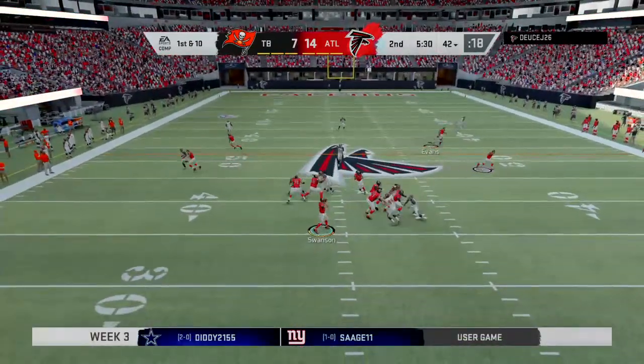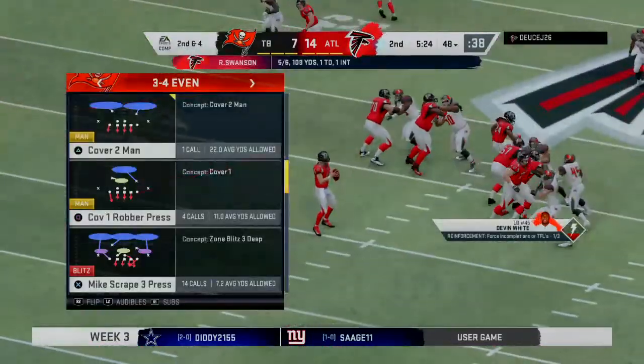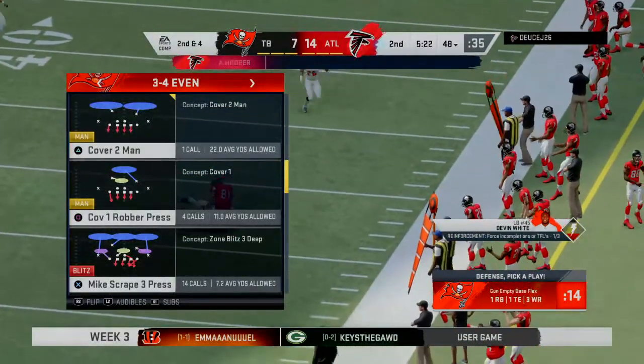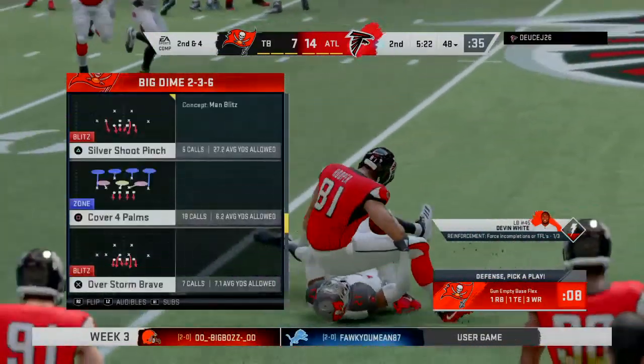Looking to throw. Swanson. And finding the tight end, Hooper. A gain of 6 there on first. Nice rhythm throw there on 1st down. He located his tight end, made it a nice, easy pitch and catch. Hoping he can break a tackle or two. Wasn't able to do that there, but still good yardage.